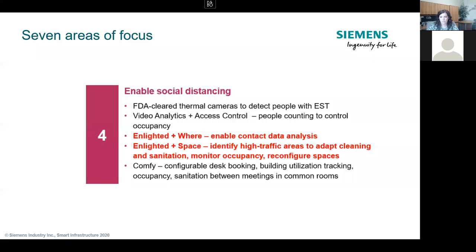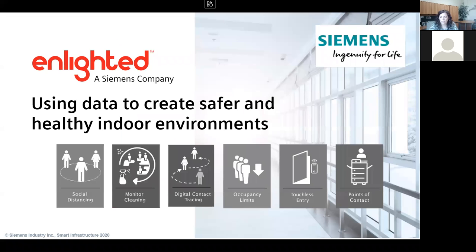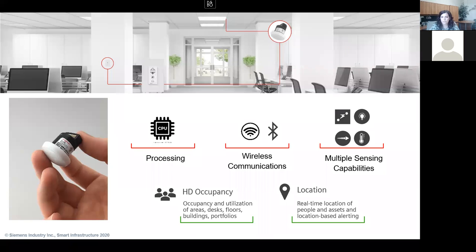Data process, and I'm going to jump right in to explain what that is. So Enlighted is a Siemens company, and it uses data to create safer and healthier indoor environments. It enables some of the things that you can see here: social distancing, monitoring, cleaning, digital contact tracing, occupancy limitations, touchless entry, and points of contact, managing where people congregate and what items they're dealing with in the space. So how does this work?